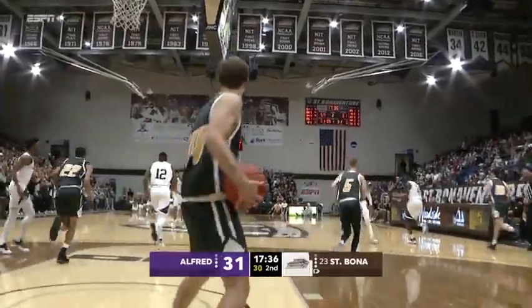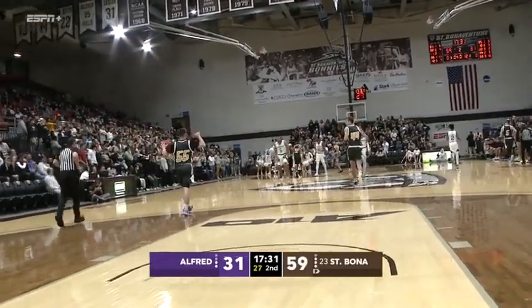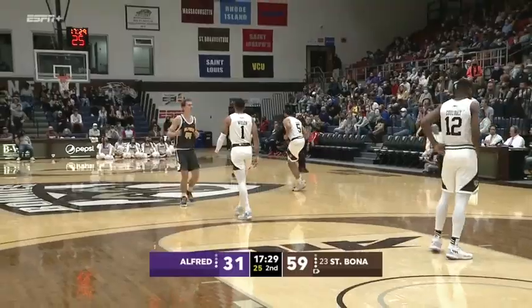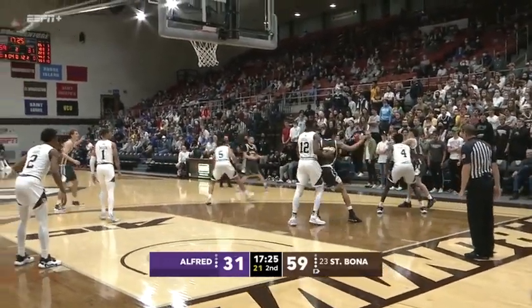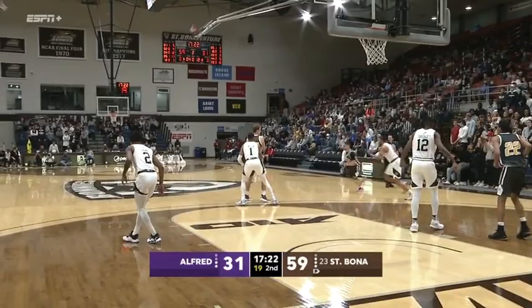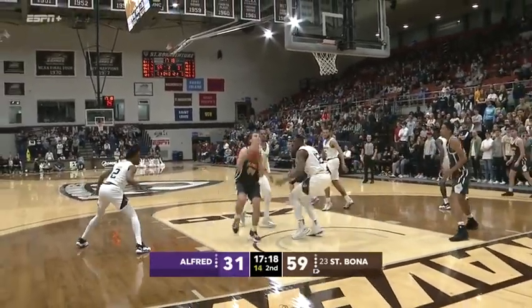There's a triple from Linton Brown in the corner. I think that was a big question Bonnies fans had, was can Linton Brown be that shooter he's advertised as? And so far, so good. Like his stroke, very smooth, easy-looking shot. You can't have too many three-point shooters. Not in today's day and age, definitely.